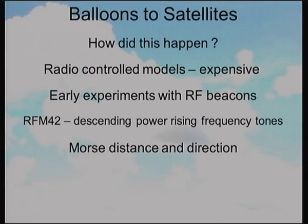I then turned my attention to saying, well, this is going to be a bit more sophisticated. Surely I can find a way of using a device like this to tell me exactly where my model is lost. And I thought, well, how do I do that in the simplest possible way without needing piles of kit? Ideally, just a UHF handheld. And I thought, well, what about sending out distance and direction north?